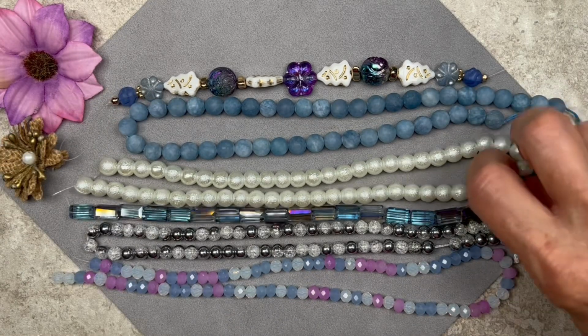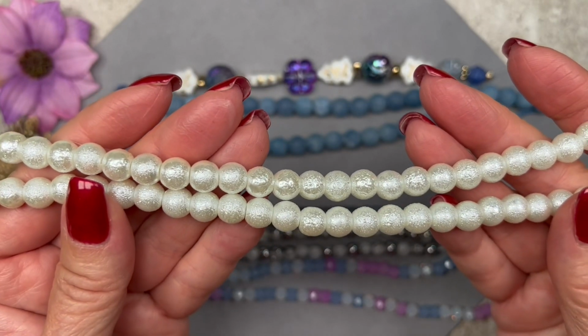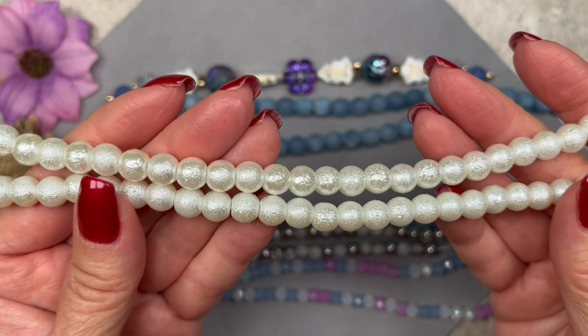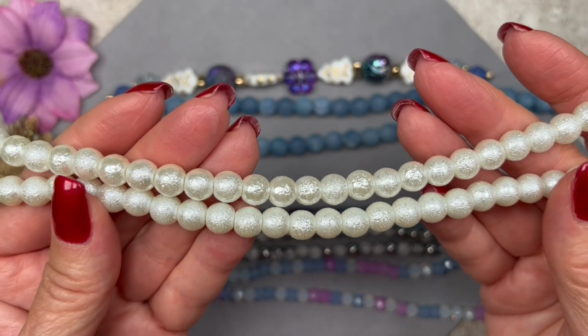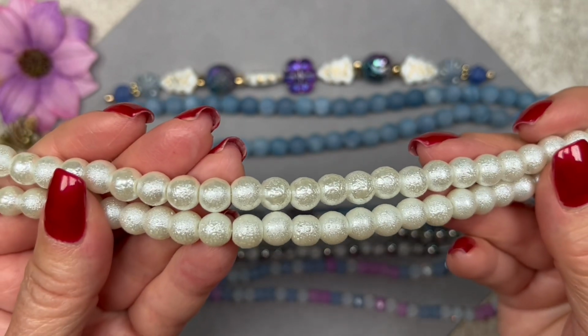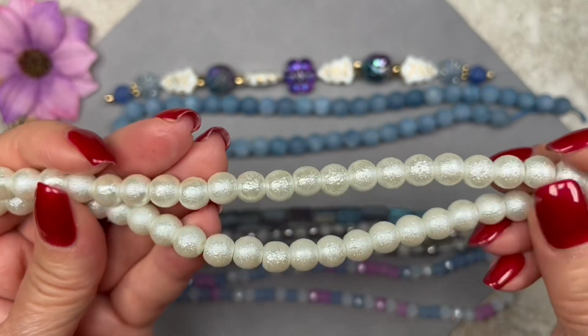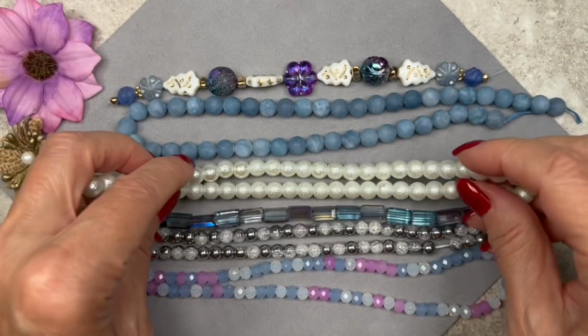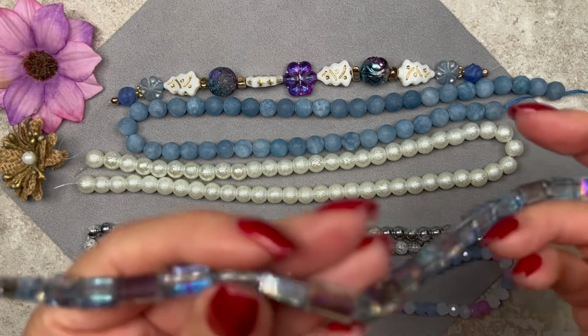Let's take a look at these now. These are glass beads and they're textured pearl beads, as you can see. The color is white, and these are also 8 millimeters in size. It's a 15.5-inch strand, and there are about 55 beads on this strand. I love the textured surface. I've worked with a lot of glass pearls through the years, but I've never seen textured ones like these. Very nice.